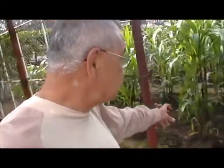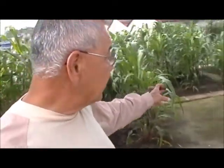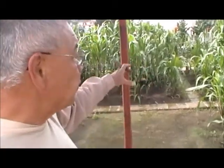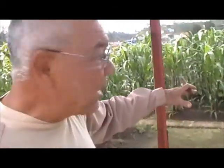Right here was originally, I think this is where my wife's house was originally. I've made some videos where I'm walking through all this corn stuff, but right here, I think, is where their house originally was. Now, it might have been down below there where the maintenance room is. That might have been their house, but I know it was right in this area.